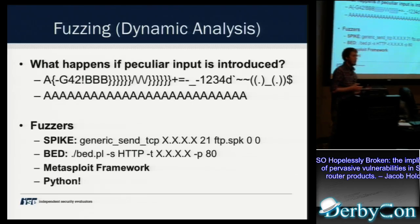Really, before you start fuzzing, you have to understand how the application works. I mean, you can do a kind of sweet trick and just send random input to the application, and maybe, hey, I got a crash, hopefully. But really, you need to understand the application and develop a smart fuzzing template.